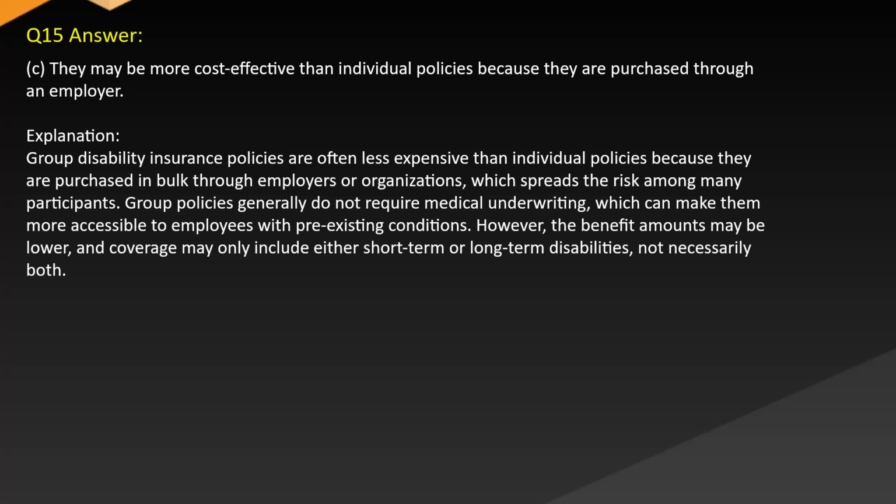Answer C. They may be more cost-effective than individual policies because they are purchased through an employer. Explanation: group disability insurance policies are often less expensive than individual policies because they are purchased in bulk through employers or organizations, which spreads the risk among many participants. Group policies generally do not require medical underwriting, which can make them more accessible to employees with pre-existing conditions. However, the benefit amounts may be lower and coverage may only include either short-term or long-term disabilities, not necessarily both.